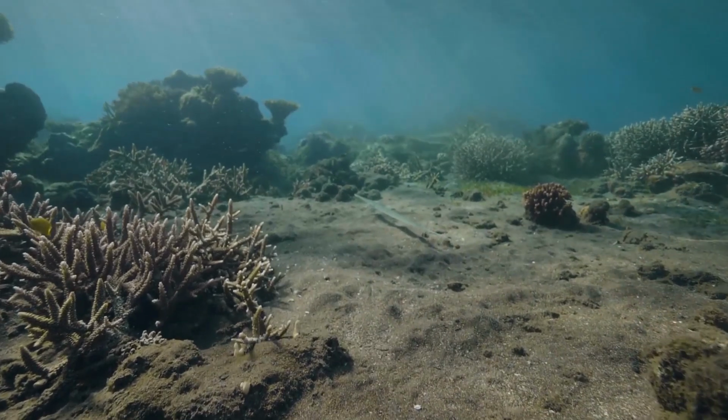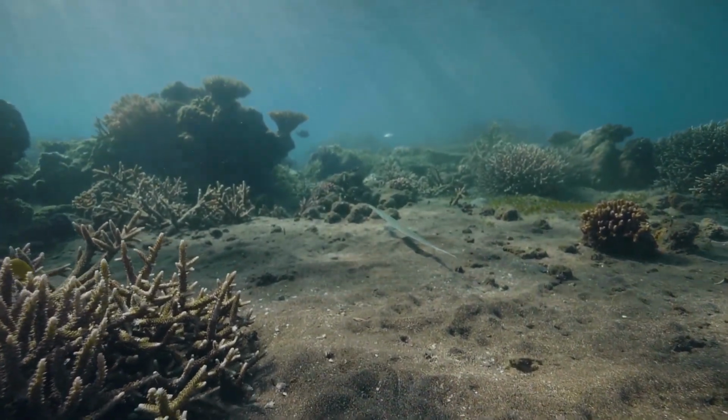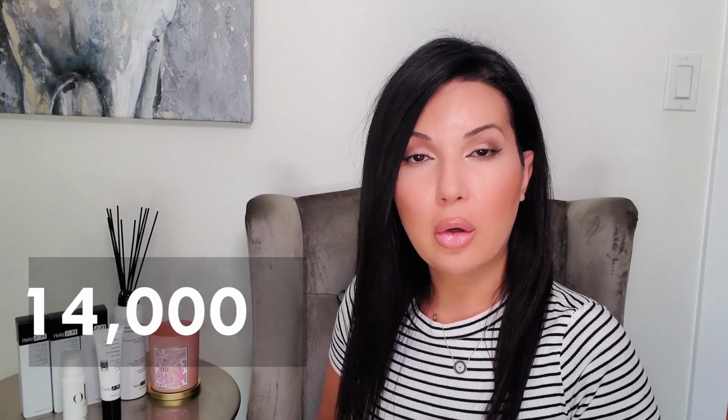So first up is the oxybenzone. This is so bad for our environment, so bad for our ocean and coral reefs. What it can do is bleach our coral reefs, cause them to damage, and prevent any of the younger corals from properly developing. Now, did you guys know about 14,000 tons of sunscreens that contain oxybenzone end up in our ocean? That's a lot.